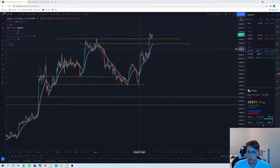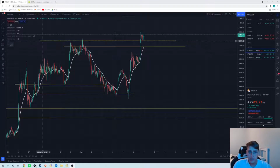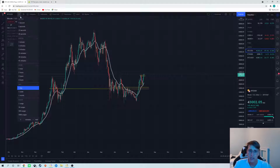So I have the 20 EMA pulled up, and as you can see, we are getting a little overextended. We had a massive pump today, but we are getting a little overextended from the 20 EMA. If I switch over to the daily, we're getting overextended there as well. So I think we might have a back test of the 20 EMA before we go any higher, or not even a back test. We might just consolidate.